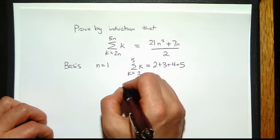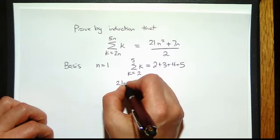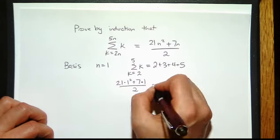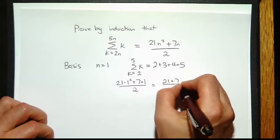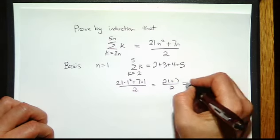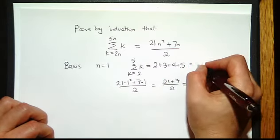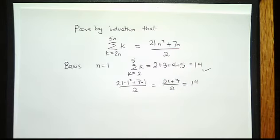And the right-hand side is going to be 21 times 1 squared plus 7 times 1 all over 2. Which is 21 plus 7 over 2 equals 14. 9 plus 5 is 14. Yay, I'm so glad they are equal.